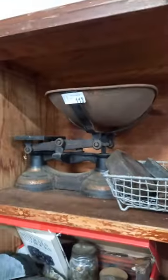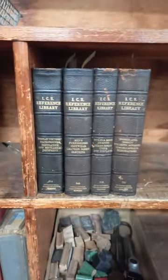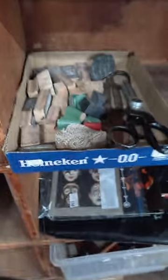So we got rocks. Really nice old set of scales with their original pan and weights. Four volume ICS reference library. Some nice rubber stamps and some big pinking shears and stuff. You know, you've got some Kiss bags, Kiss fan photos, and a Norman Gunston single.